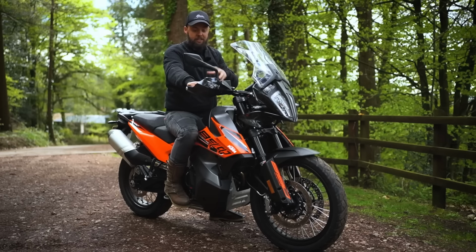But for me, that's the beauty of the KTM. It does flatter the rider and it helps to build your confidence, because it feels like those panic moments where the bike feels like it's going to tip over are fewer and further between than other middleweight adventure bikes.